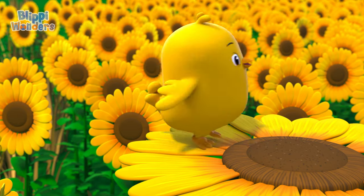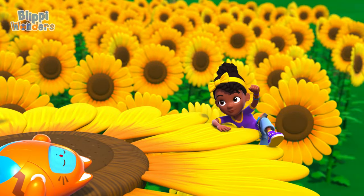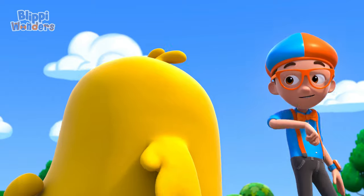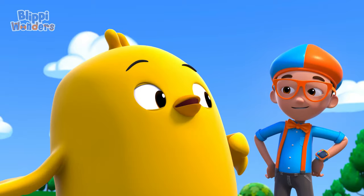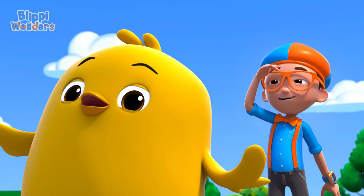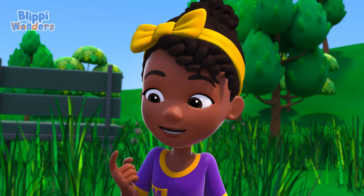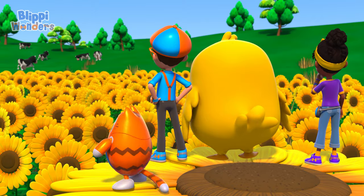It's so pretty up here. We made it! Mini celebration dance! Can you see your house from here, Penelope? No, but I remember something. A field of black and white clouds. I hear cows mooing over there. Oh, Penelope, those aren't black and white clouds. They're cows.